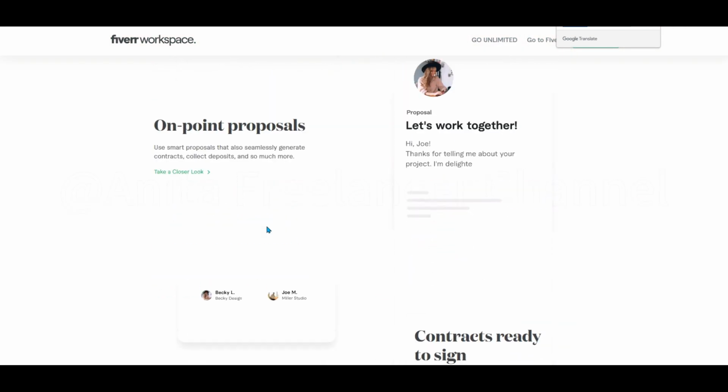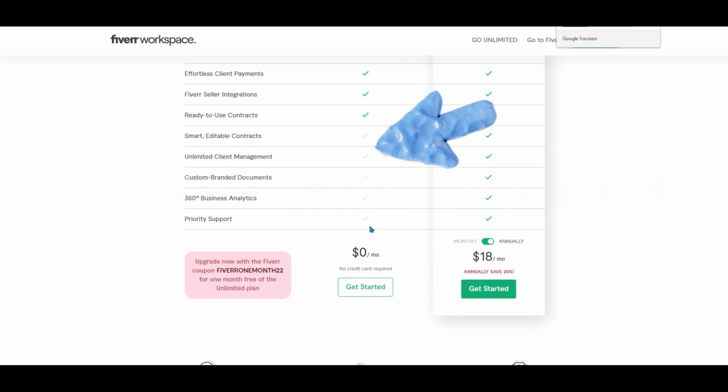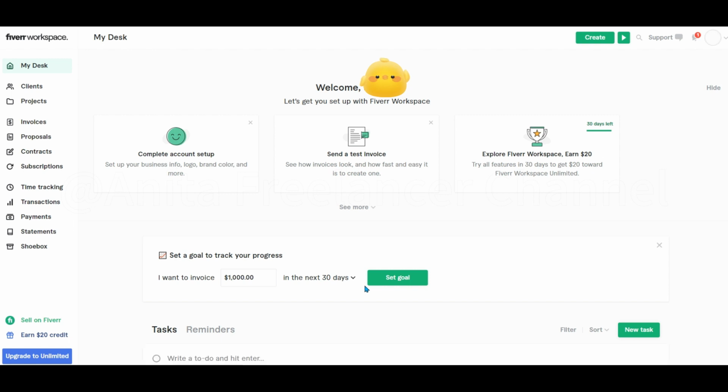The free version has 4 functions that can be used. Now I will click on the free version first to see which specific functions are available. Here is a free version of Workspace. There are lots of functions to help us work efficiently, such as clients, projects, invoices, proposals, contacts and so on. And the payment part.